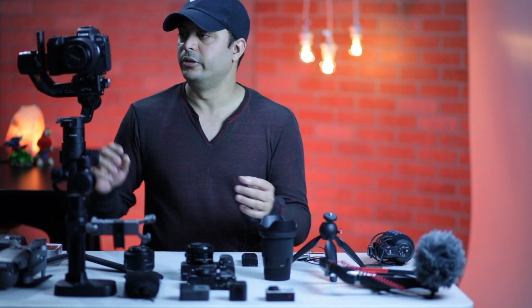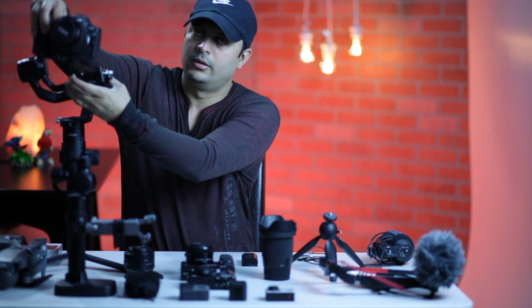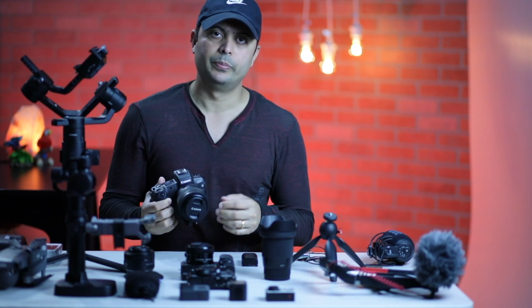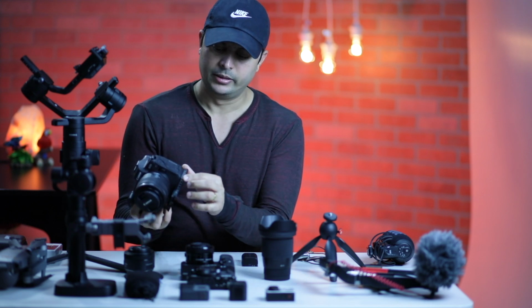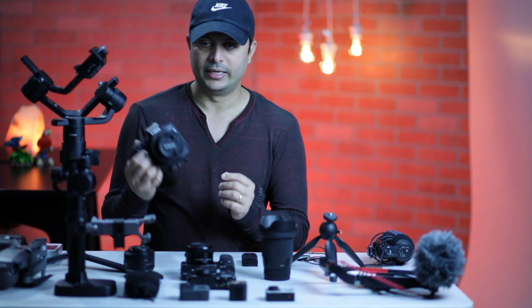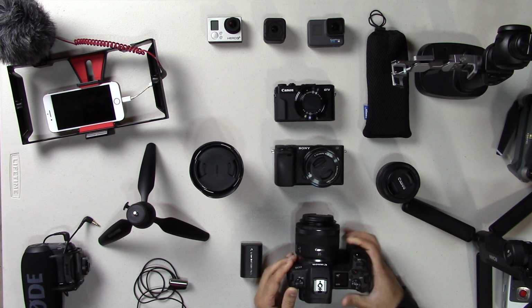All right, now it's turned off. I can just remove it. So it's pretty easy to attach it. Once you balance it, it's going to remember. It has a marking at the side. It always remembers that, and it's easy to mount and take it out and use handheld. So those are my setups.